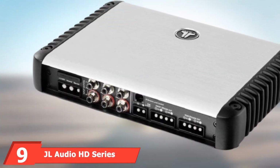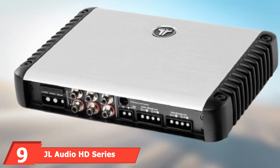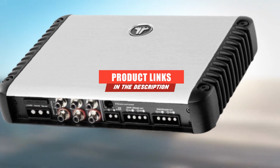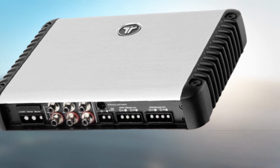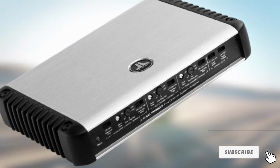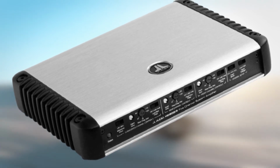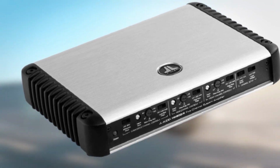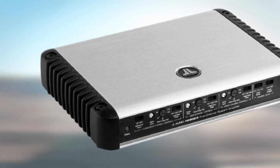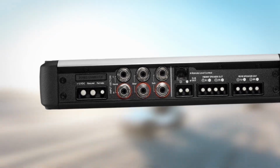Next at number 9, we have JL Audio HD Series HD 900/5 amplifier. JL Audio's HD series of amplifiers represent the best that this company has to offer. According to JL Audio, the HD 900/5 is the result of combining two of their excellent /V2 amps, the 300/4 V2 and the 500/1 V2. The result is staggering performance, with all of the intelligent and convenient features that you find on the /V2 amplifiers.